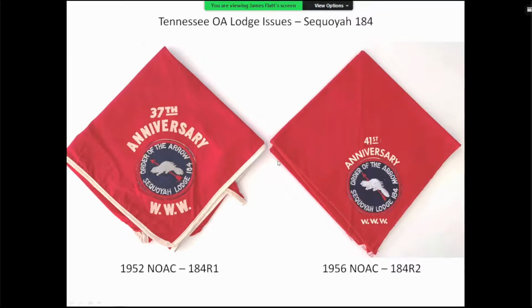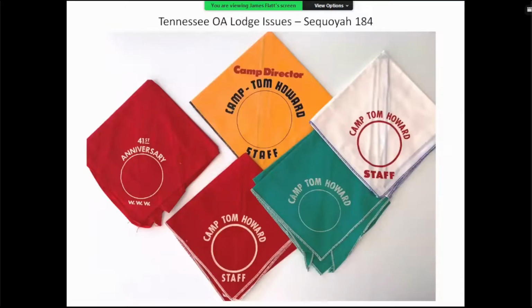And again, the professional advisor that was in charge of the OA in this lodge during the 50s was also the camp director at their council camp, Camp Tom Howard, and was prolific in making neckerchiefs for Camp Tom Howard staff and campers from 1950 to 1963. This is just a small spattering of the different Camp Tom Howard neckerchiefs, and they come in multiple colors for years, and staff, and usually had the shape of the Camp Tom Howard patch for that year. So I think it stands, at least from my reasoning, to say that this is very similar to those and probably was ordered by this fellow.